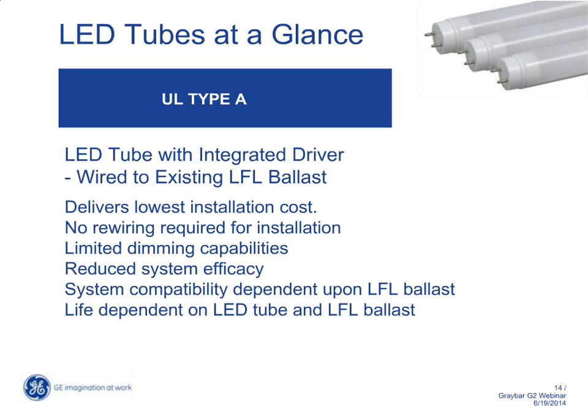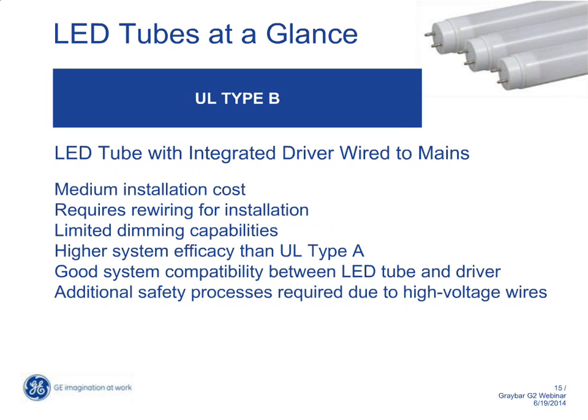The quality of what's actually in that fluorescent fixture can help determine how successful long-term this solution would be. Type B, LED tube with the integrated driver, so electronics inside the tube, but it's going to be wired to the main voltage. Installation cost is going to be a bit higher. You do have to do rewiring, and if you've read any of the caution notices and instructions for this, there's a lot of warnings. Dimming capability is also somewhat limited.